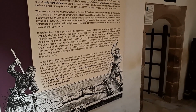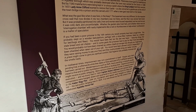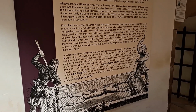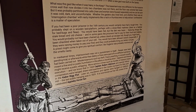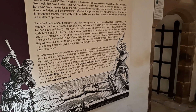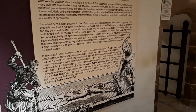It's telling you about the history of the jail, and that in 1664, Captain Robert Atkinson and several fellow conspirators in the Kaber Rigg plot, I'm not quite sure what the plot was about, were hanged, drawn and quartered in the courtyard. Nice.